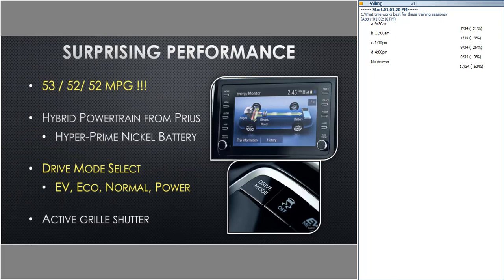So performance-wise, again, you want to focus on the MPG, how it's like a Prius, but in a Corolla body, which again, a lot of people like the idea of Prius mileage, but they're not really attracted to the unique styling of the Prius. Corolla takes care of that. So it has that powertrain from Prius, including an advanced nickel metal hydride battery.